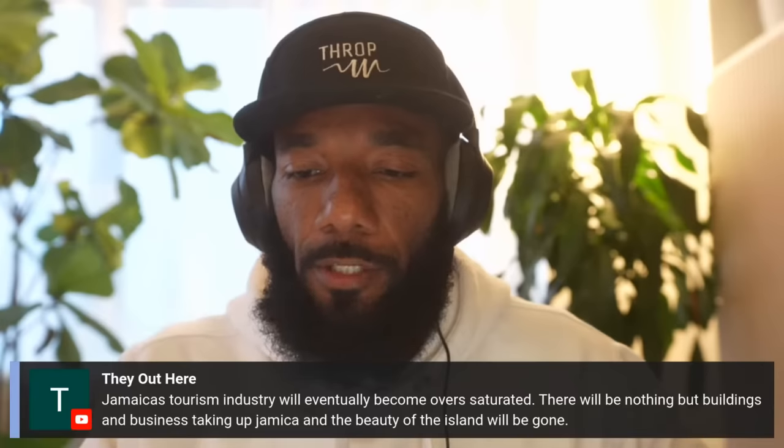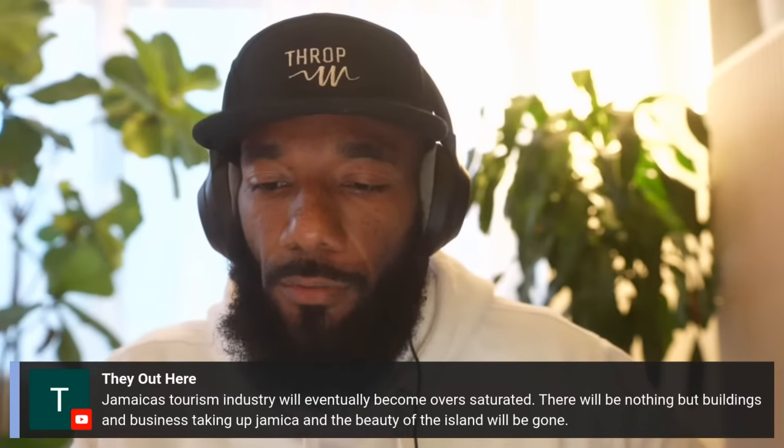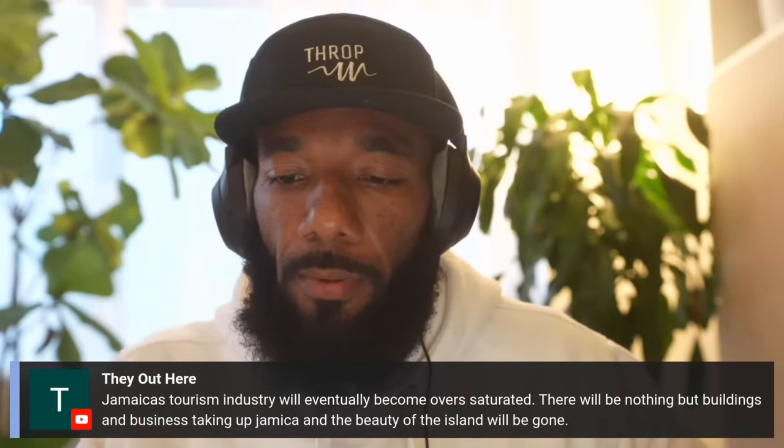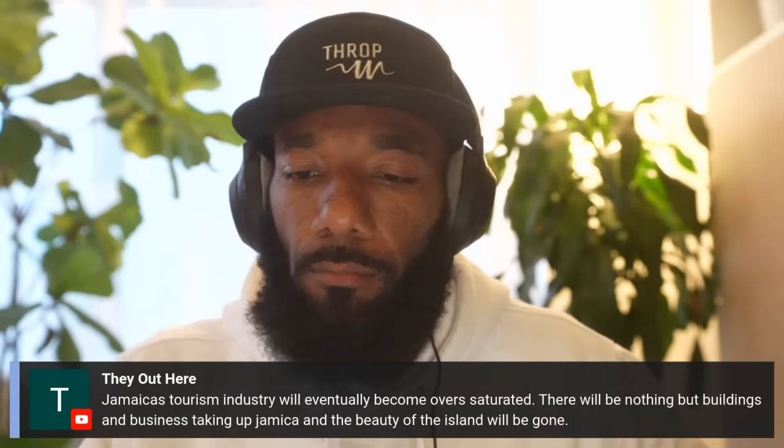Jamaica's tourism industry will eventually become oversaturated. There will be nothing but buildings and businesses taking up Jamaica, and the beauty of the island will be gone. Let's hope that doesn't happen.